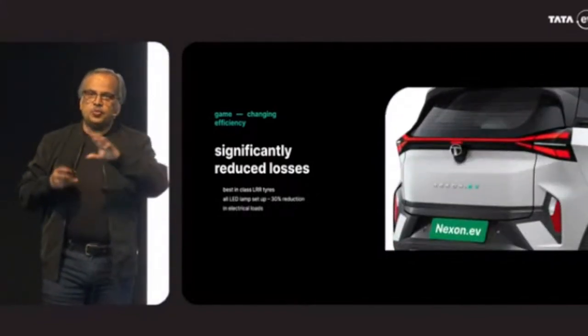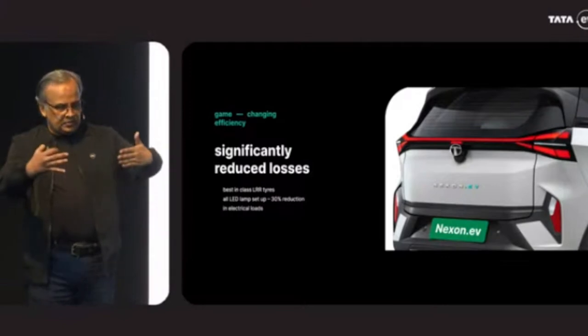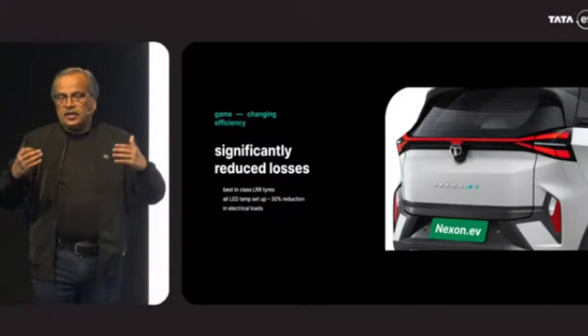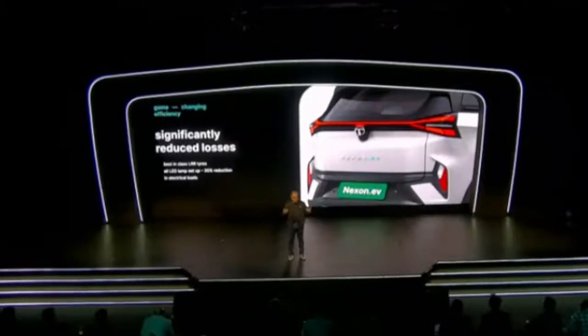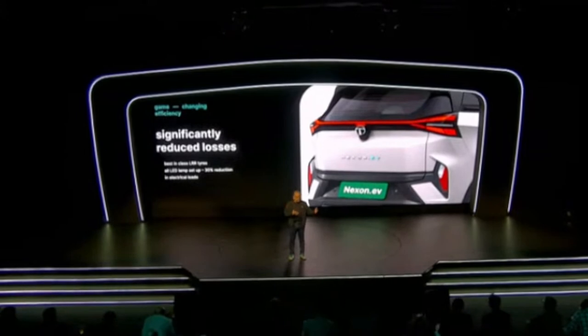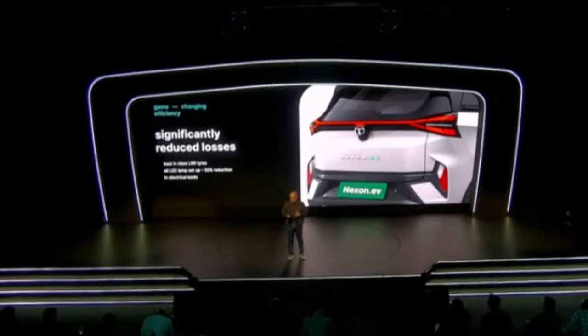More importantly, Martin spoke about the X factor, he spoke about the LEDs, he spoke about the CPLs. The lighting elements on the car have therefore gone higher in order to bring that premium feel. And yet, because we have used LEDs in most places, we've been able to cut down on the total energy consumption on account of the lighting by almost 30%. And that again is a significant improvement.